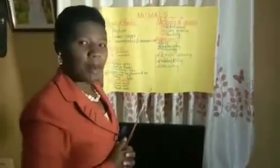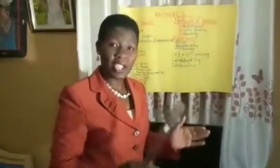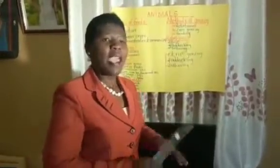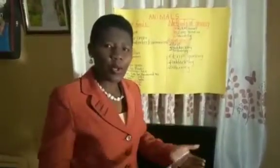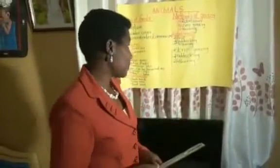Zero grazing is whereby an animal is kept indoors. A farmer sets apart a shelter where he keeps an animal, and all the food that this animal has to feed on is brought to that place. So everything, whether it is water, it is in that place. Whether it is minerals, in that place. Whether it is medicine, in that one place, because the animal can't move out. Whether it is the animal waste, it is collected from that place. And mostly, farmers who practice zero grazing do so because they do not have a large piece of land.